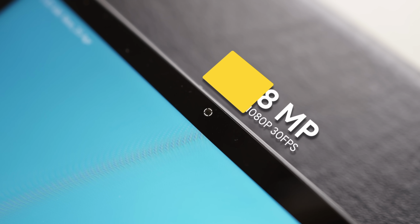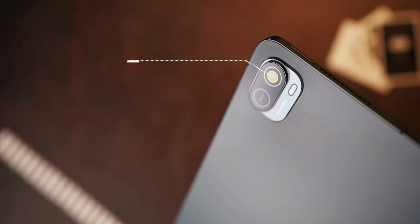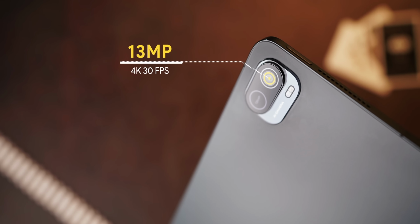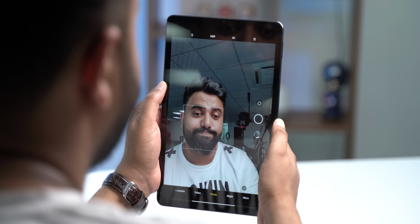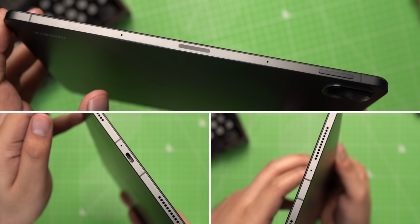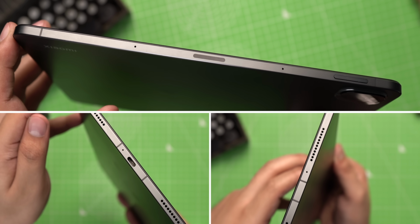The Xiaomi Pad 5 has an 8-megapixel camera on the front capable of 1080p 30fps video, and there's a 13-megapixel camera on the rear capable of 4K 30fps video. The rear camera is obviously superior, but I found the front camera to be fairly good too. There are also 4 mics on the tablet, so here's a video from the tablet showing you the camera and the mic quality. This is a 1080p 30fps video from the Xiaomi Pad 5's front camera, and this should also give you a good idea about the mic quality.